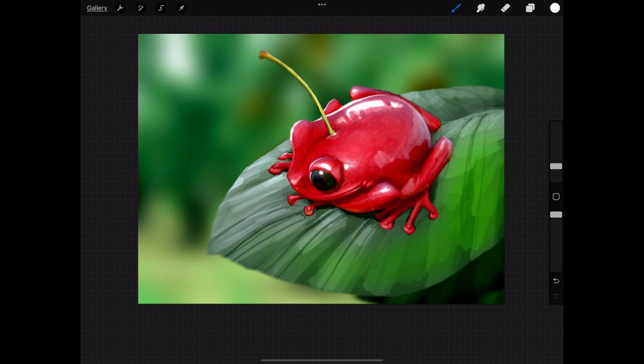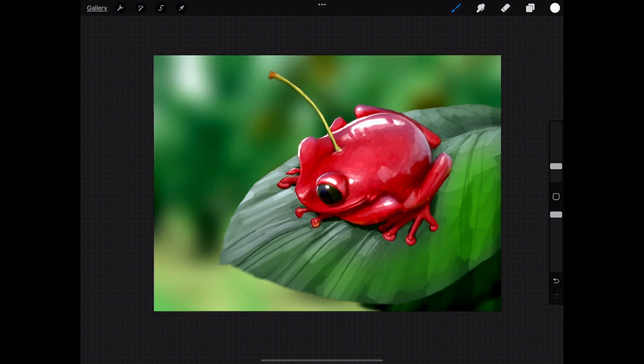While I did spend way too much time on a simple TikTok art challenge of combining an animal and a fruit, I actually really like the results. I think it turned out pretty cute, I guess. I kind of want to eat it, but it's probably poisonous. Let's see if we can do one more challenge for this video, do something fun.